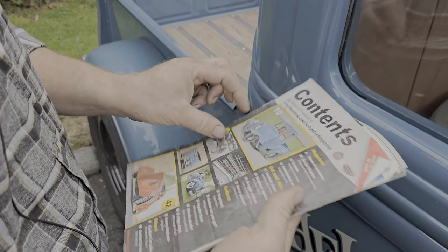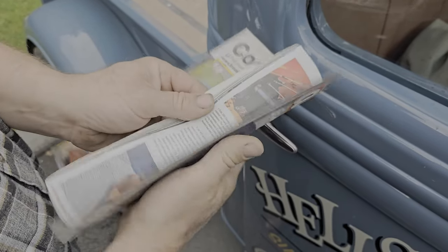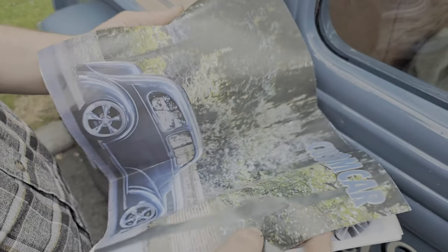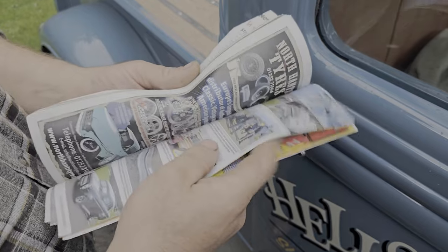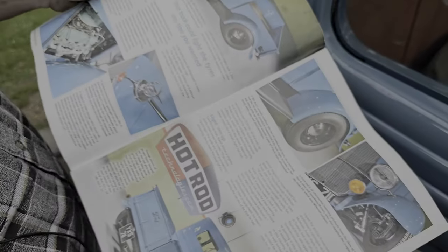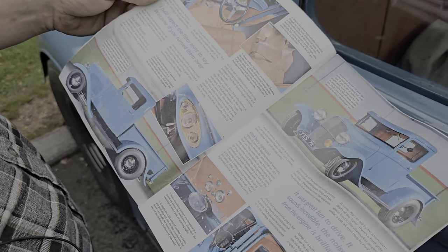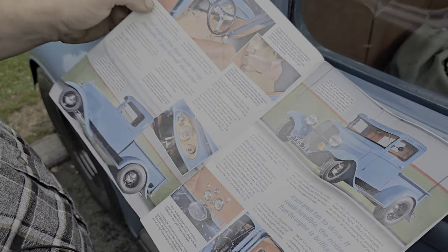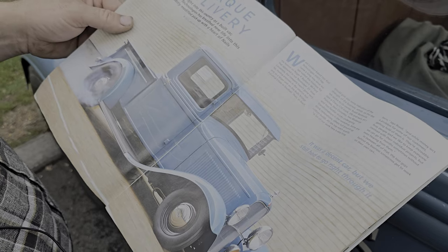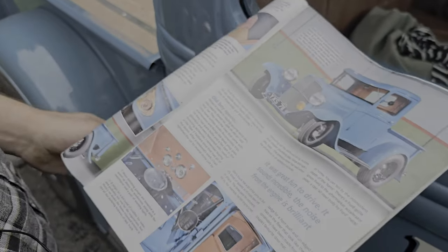This was the build. It was featured in... Oh, we're losing a top cover now, but this is all the history on the car. If we can find it, you can edit that out. Here we go. So this was the original just after the build. And Ian bought it just after at auction. So Ian's got quite a collection.